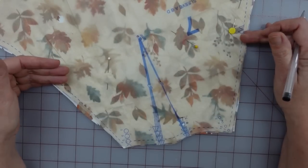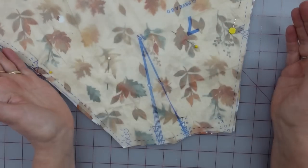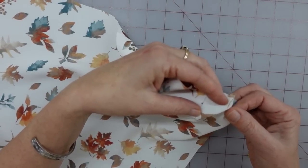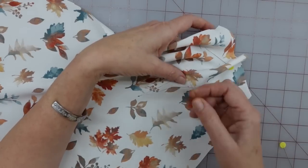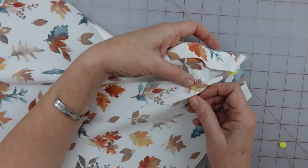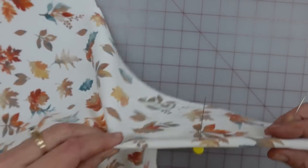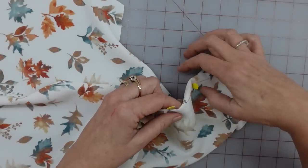So I've gone ahead and clipped my notches. I'm going to mark this dot and draw the legs in as I do. Okay, so I've got my dart marked. I'm just going to make it here by putting my pen, as usual, down one dot and back up the next one. Same thing for the second set. And then pinch it at the very tip. So I've got all my darts here. Just going to anchor these pins in, and then I'm going to go ahead and sew it.